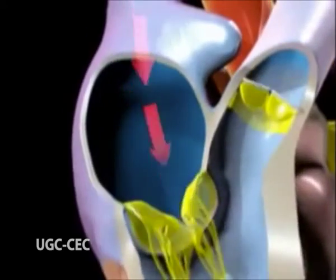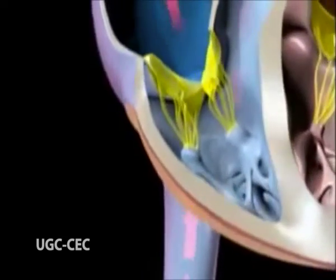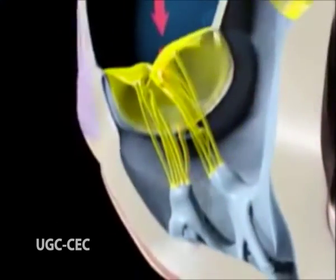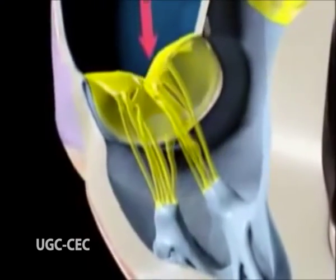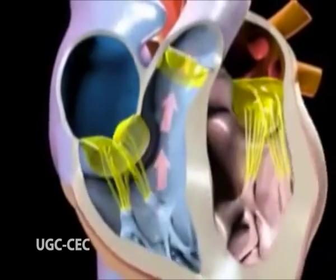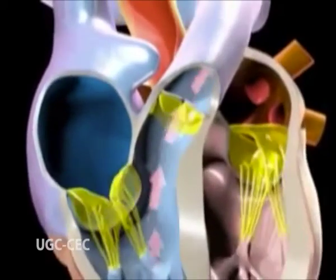During the relaxation phase of the cardiac cycle, the papillary muscles are also relaxed and the tension on the chordae tendineae is slight. However, as the ventricle contracts, the papillary muscles also contract. This creates tension on the chordae tendineae, helping to hold the cusps of the atrioventricular valves in place and preventing them from being blown back into the atria.